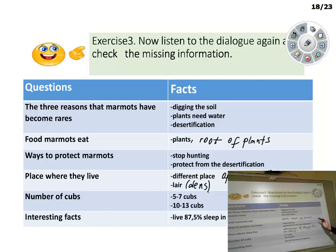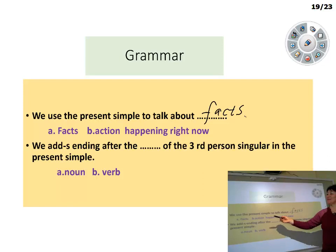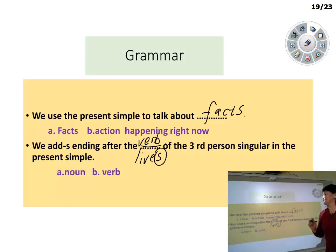Very good. This is the information about the marmot. Now, let's study the grammar. We use present simple to talk about the facts. We add s ending after the third person singular in the present simple. We use s after the verb. Other words, leaves s. We use s ending after the verb of the third person singular in the present simple.